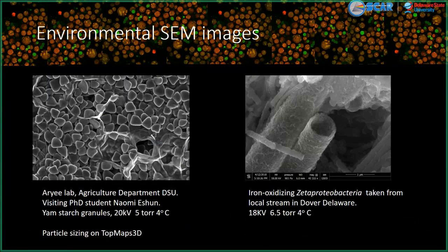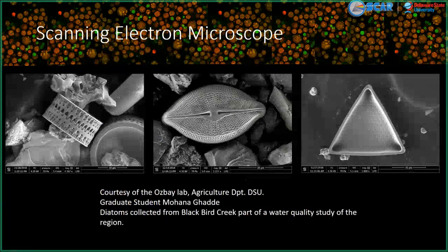This actually, I just took a few drops out of a stream into a test tube. I brought it back, dropped it onto the Peltier stage, cooled it down. I was able to get the same images without any sample preparation. So it's a very powerful technique. And these are just diatoms that were collected from the Blackbird Creek part of the water quality study that the Osbay lab was doing from the ag department. So most of my SEM imaging comes from the ag department or the material science areas in the physics department.